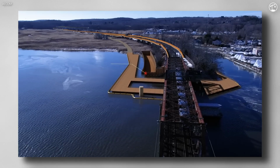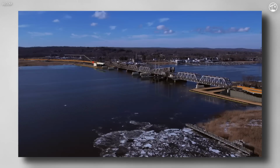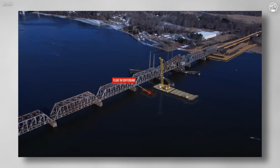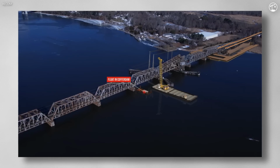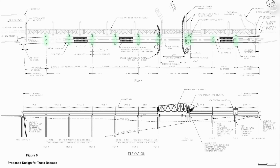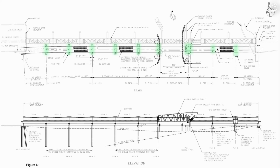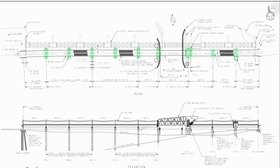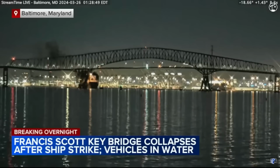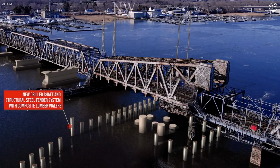A large embankment will be built up for the approach, as well as a much improved retaining wall. Once those are completed, the marine crews will use cofferdams to install the foundations, which are made up of drilled shafts and concrete. The 9 new steel superstructure spans will be installed after, which will be covered in the previously mentioned composite concrete. And potentially in learning from the tragic Francis Scott Key Bridge collapse from March 2024, a new steel fender system will be installed in the navigable channel.